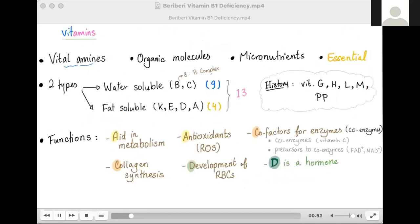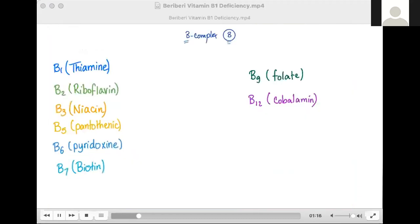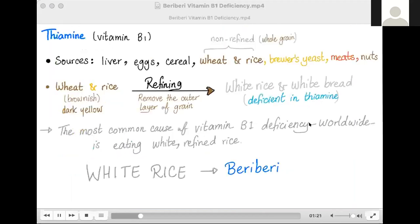Vitamins are called vitamins because we thought that they were vital amines, but they are not. They are organic molecules, micronutrients, and they are essentials, which means your body cannot make them. Therefore, you have to eat them in your diet. We divide them into water-soluble and fat-soluble. Vitamin B1 is here. It's a water-soluble vitamin. Therefore, deficiency is more likely. Vitamin B complex include 8 individuals. And by the way, B looks like an 8. And here are the names. The most common cause of vitamin B1 deficiency worldwide is eating white refined rice that's not fortified or enriched with vitamin B1.